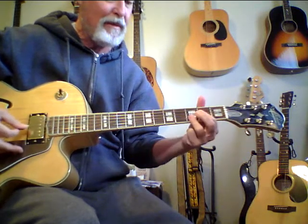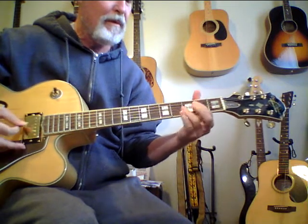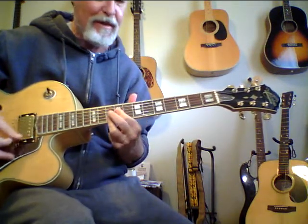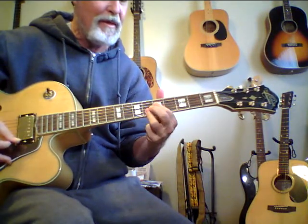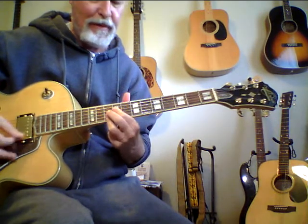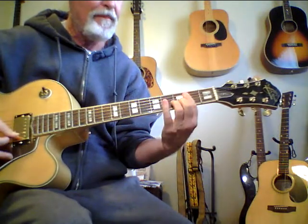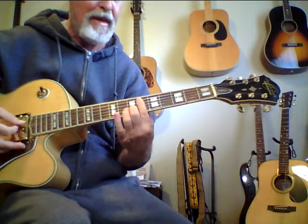Like if I take this one, 1, 2, 3, 4, 3, 4. It's good to work these chromatically just to get that sound into your head. You can come up a minor third, then down a half step, minor third, down a half step, minor third, half step. You can do the same thing with this form.